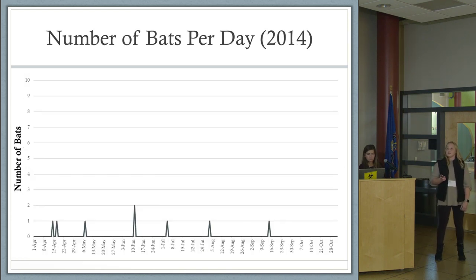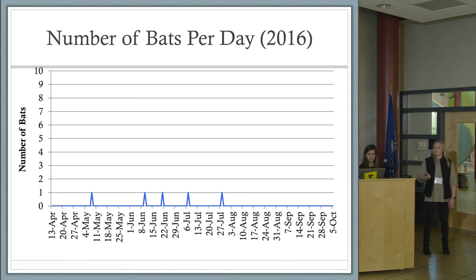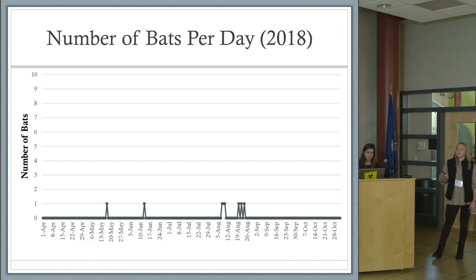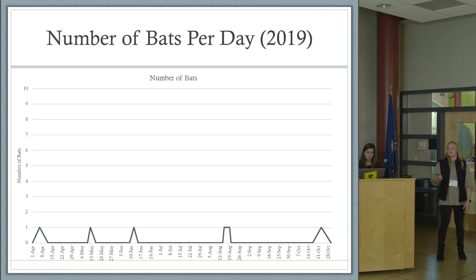Here's the distribution from 2014, 2015, 2016. Again, the distribution is just different because not as many bats were seen. 2017, a little bit more seen in August and September. 2018 again, more in August. And then in 2019, so this year, we've seen the majority in August and October, seeing 3, so half of what we're seeing now.